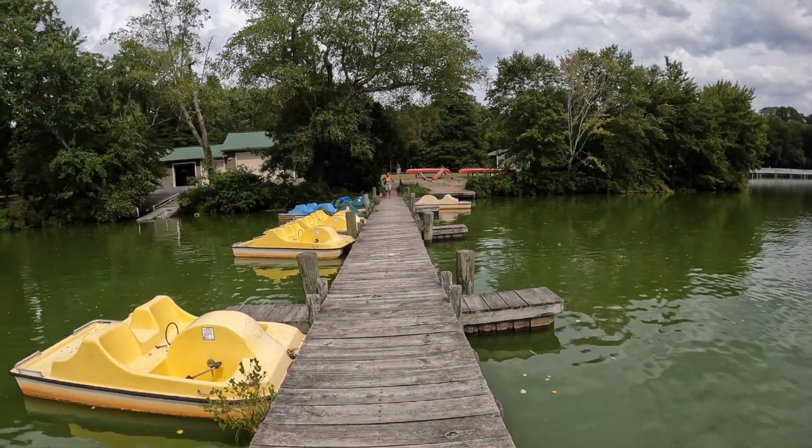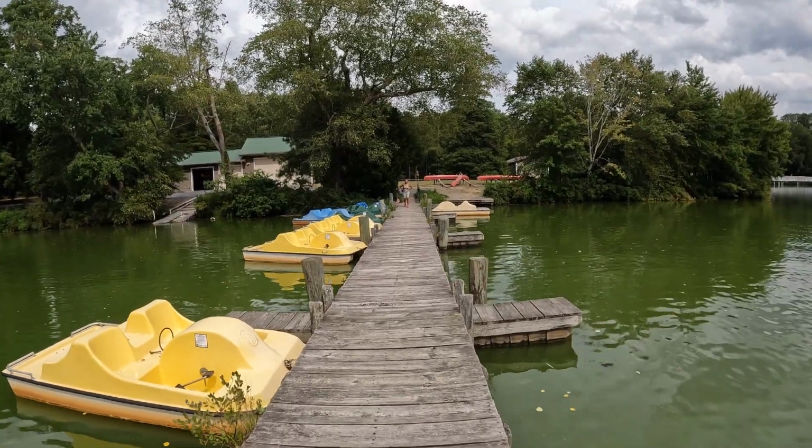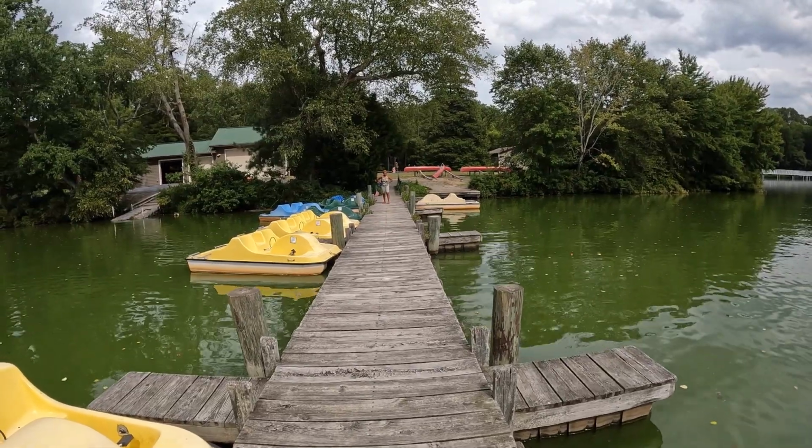There's Annis. She's not walking all the way out. I guess she's afraid that the dock's going to fall in on her and she's going to have to swim back. What's that? No, it's not. I was just being funny. It's not going to fall apart.